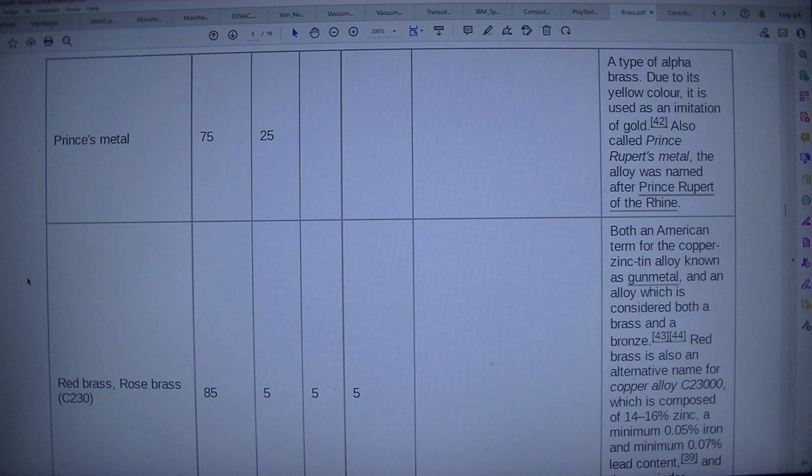Prince's metal: 75% copper, 25% zinc, a type of alpha brass. Due to its golden color, it is used as an imitation of gold. Also called Prince Rupert's metal, the alloy was named after Prince Rupert of the Rhine.